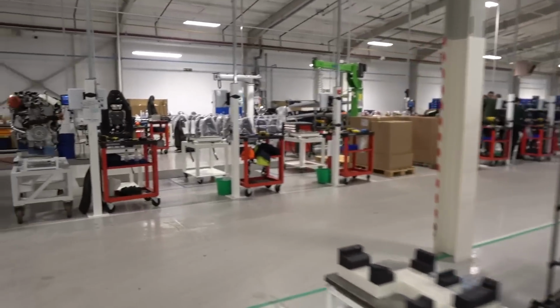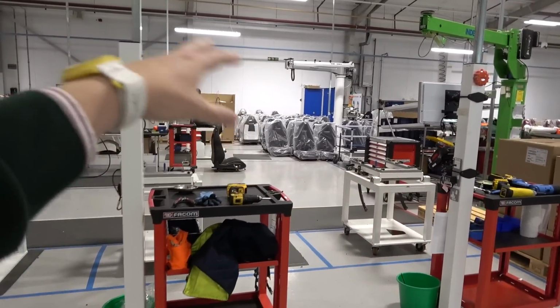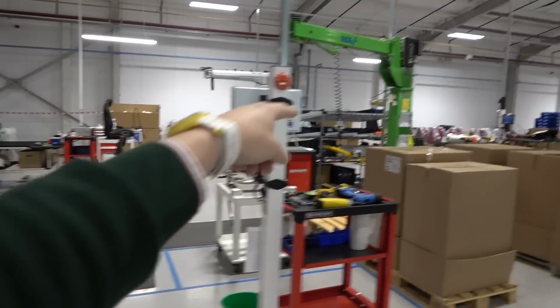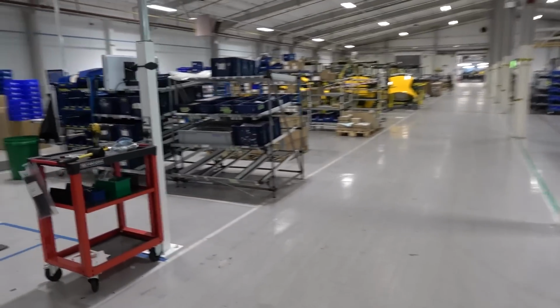If we come through here, this is where we have scores of seats. And remember, this is the first time I'm seeing all of the different trims, all of the different colours, all of the different options, lots of the red and tan seats over towards that side. Of course, plenty of parts and different components that are all being assembled as everything makes its way through.